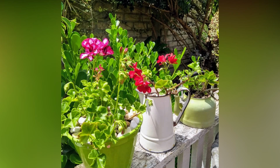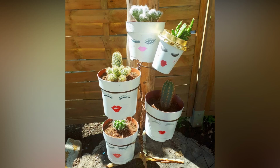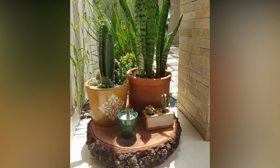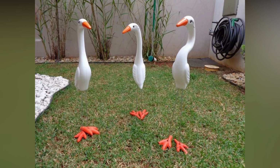Water features add both visual appeal and a soothing sound to your garden. A small pond, a fountain, or even a bird bath can become a focal point. These features attract wildlife, like birds and butterflies, enhancing the natural beauty of your space. If you're worried about maintenance, there are many low-maintenance options available, like self-contained fountains.